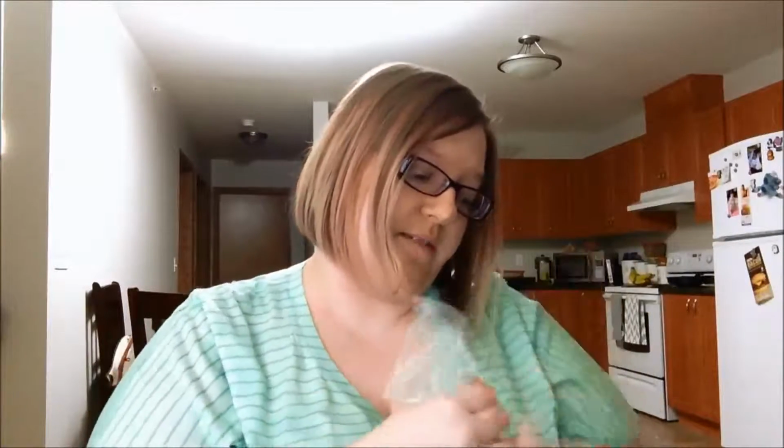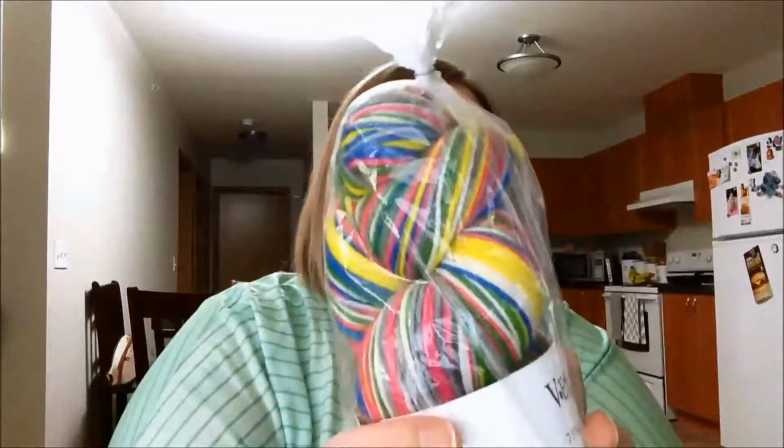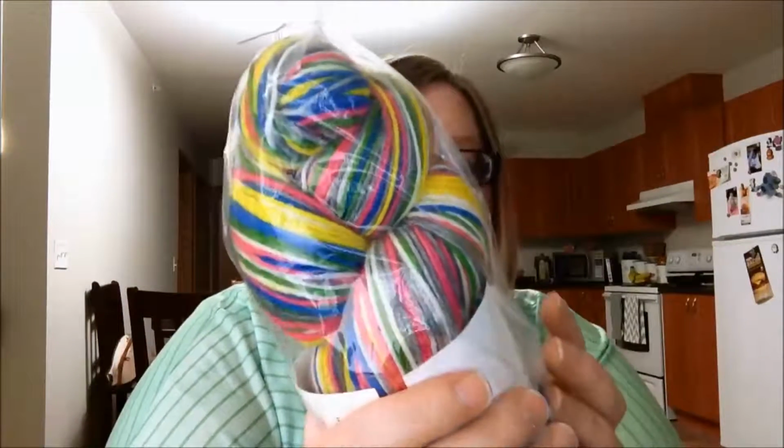I almost bought some self-striping sock yarn from the UK. It's a very nice colorway. It was 16 pounds for one of the skeins and 17 pounds for the other. And then after adding shipping and calculating the exchange, it was almost 80. I think it was like $75 for two skeins of yarn. I don't know about you guys, but I'm not into paying almost $40 for one skein of self-striping. As difficult and time-intensive as I know self-striping is, I'm not willing to pay that much for it.